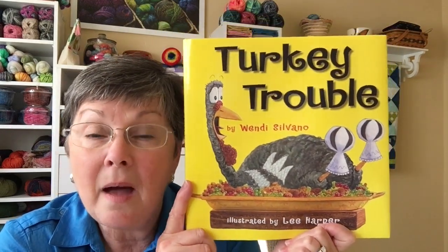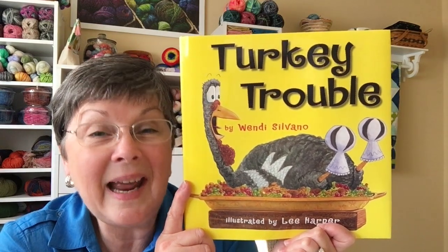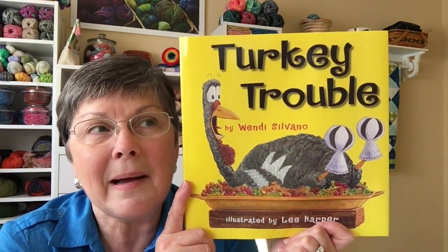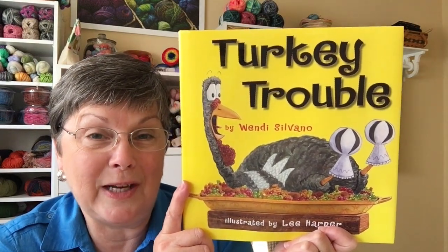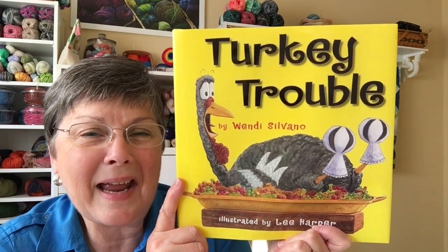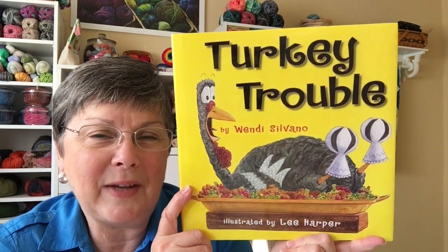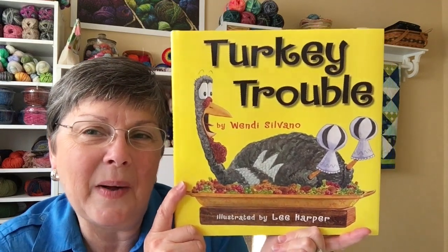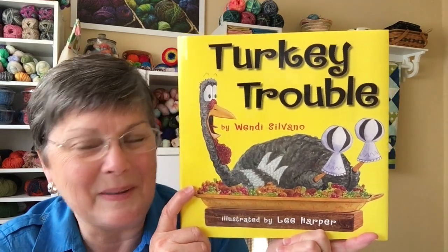But imagine that Turkey on Thanksgiving does not want to be eaten, and so he dreams up a number of disguises that he might use in order to avoid being eaten that particular Thanksgiving. And it has a very clever ending. It's funny, it's cute. I know the kids laugh when you read it to them. So all in all, a very enjoyable story, Turkey Trouble.